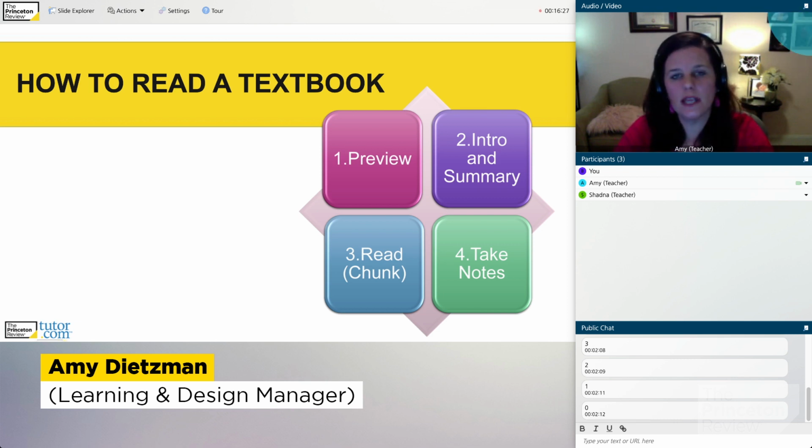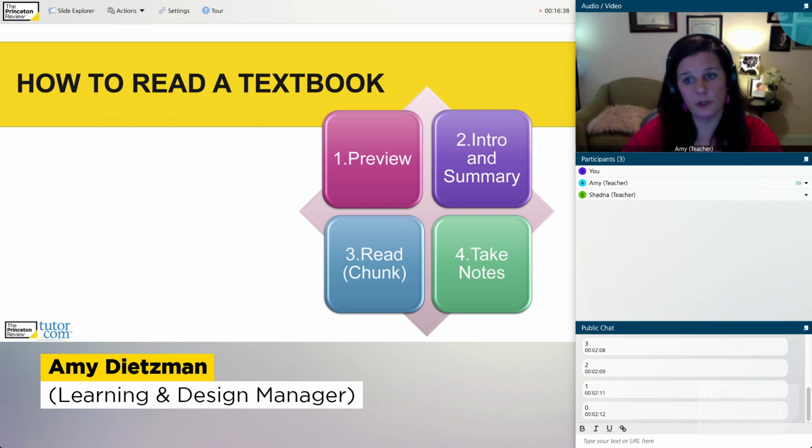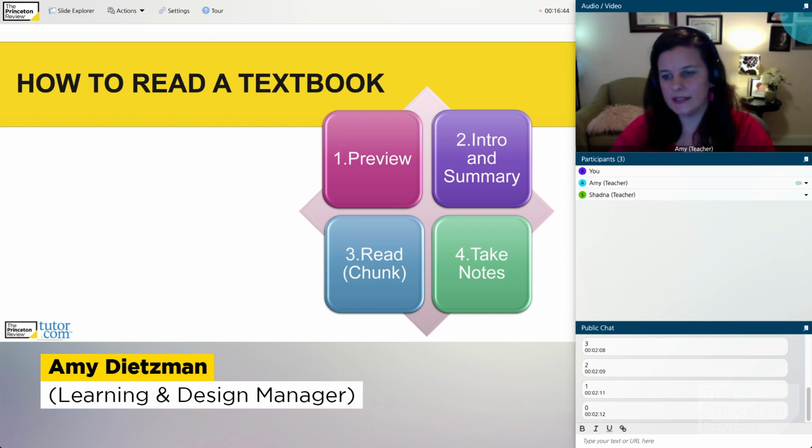If you're assigned a chapter to read, or maybe you've got 2 or 3 chapters to read, don't just open your book and start reading front to back. You have to do these things first. Preview the chapter. That means you flip through it. How long is it? Set your mind to what you're going to accomplish. Look at the headings, the sections, the pictures, tables, graphs, and help your brain form this: oh, okay, this is what's coming.